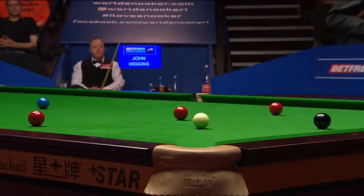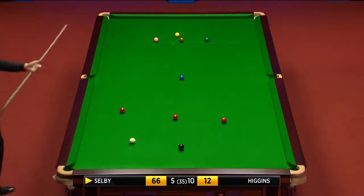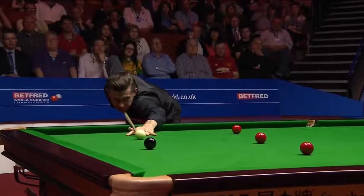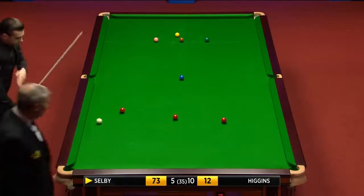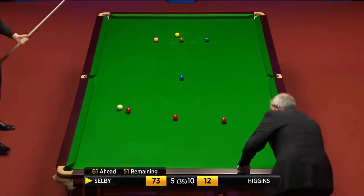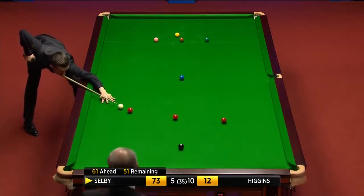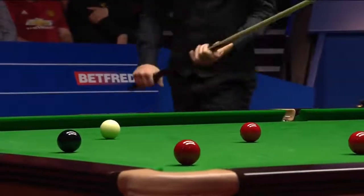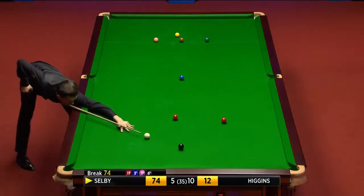Because once you've lost that first session, you're playing catch-up. So you need to win the next session. If he wins the next frame, it'll only be by one frame, but he couldn't afford to lose this session. The kiss is okay. 74. It's not the red on. He didn't give us the century break in the last frame, but every chance he'll give us one in this.